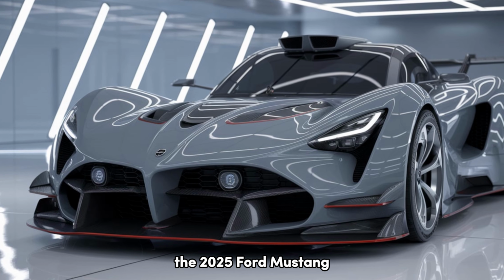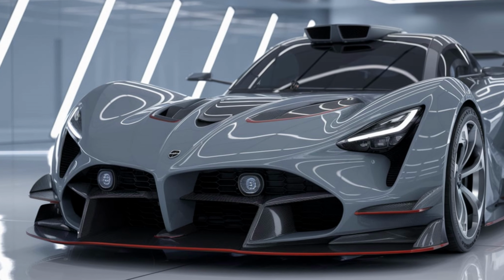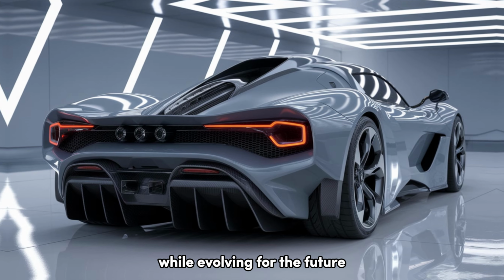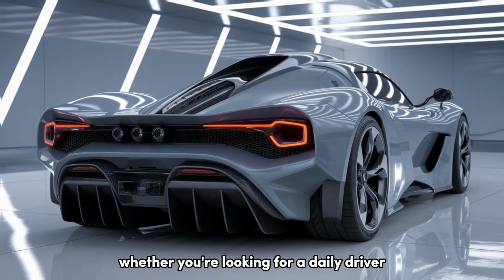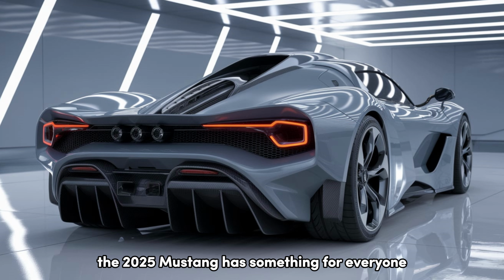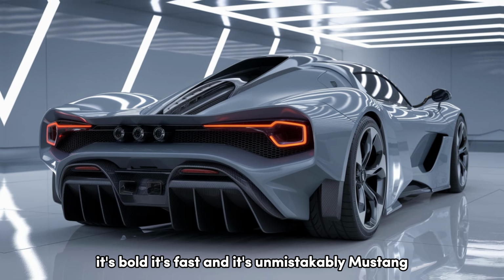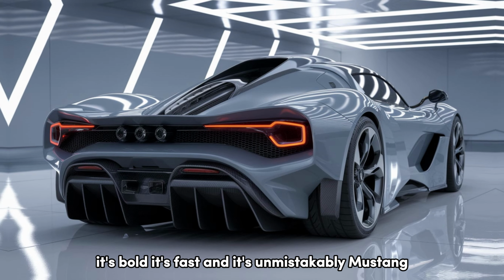The 2025 Ford Mustang, it's a perfect blend of heritage and innovation. From the powerful V8 to the advanced tech inside, Ford has created a car that stays true to its roots while evolving for the future. Whether you're looking for a daily driver with some attitude or a track-ready muscle car, the 2025 Mustang has something for everyone. It's bold, it's fast, and it's unmistakably Mustang. The 2025 model is ready to lead the charge into the next era of American performance.